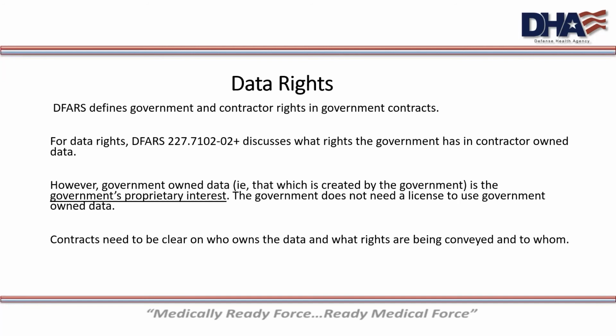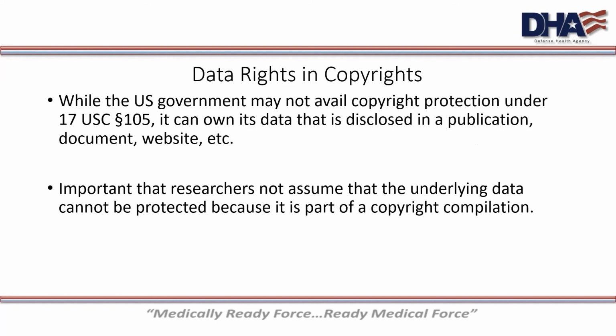is a proprietary interest. And I was talking to you a little bit about trade secrets earlier. So in the real world, or in the outside government world, this would be considered a trade secret. In the federal government, we really do refer to data as data rights, and we have a compendium of rules, regulations, policies, and statutes on that. So contracts need to be clear on who owns the data and what rights are being conveyed and to whom. So I want researchers particularly to bear that in mind.